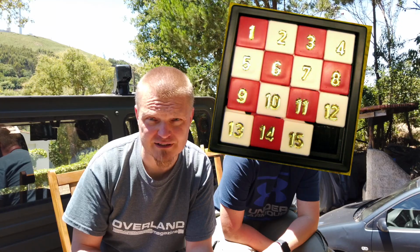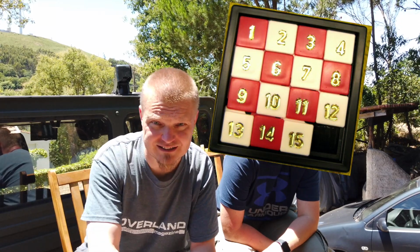However, this truck is a little bit like a 15 game, so when you move one piece out of the way, another piece is in the way, and you have to move a lot of pieces around before we can actually start the actual camper build. When we first bought this truck, everybody said to us, wow, it's huge, it's really big. Well, for a big truck, it's actually quite small.